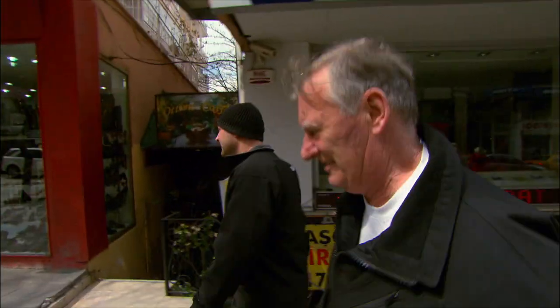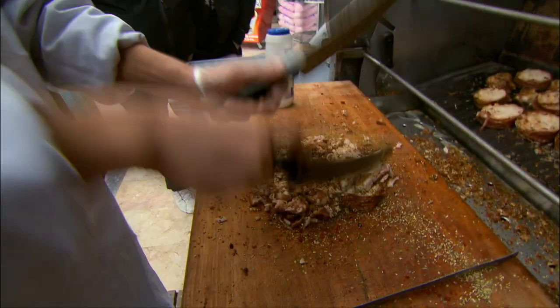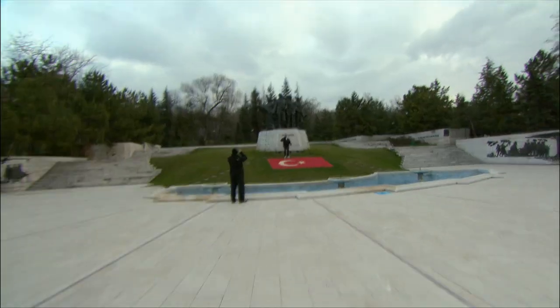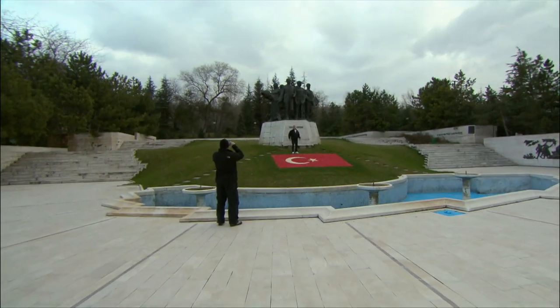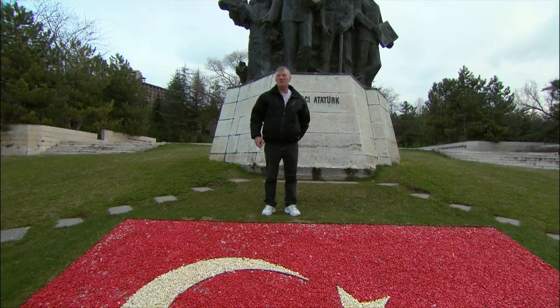So, while waiting for that permit to come through, Arnie and Cory take in the sights of Ankara. Golden arches. I like their flag. It's gonna look pretty cool on the airplane. They're putting it on there right now, I think.